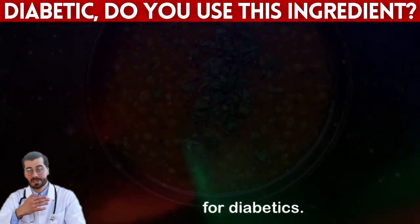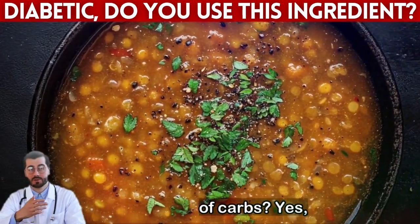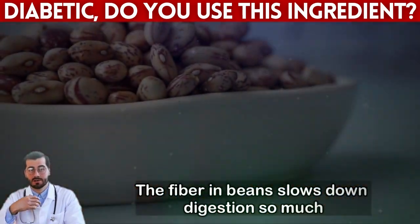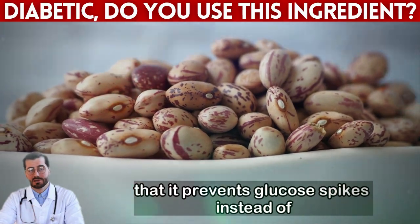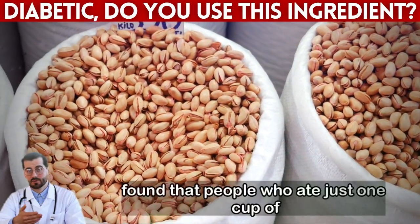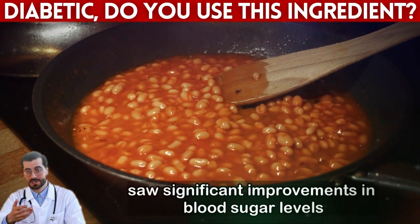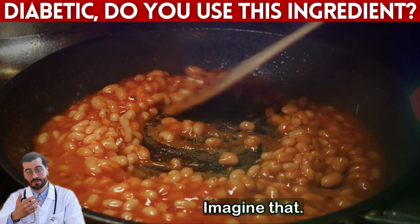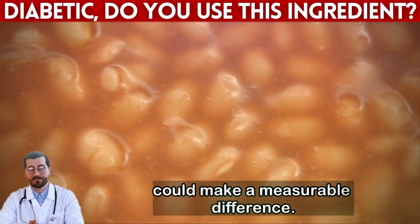Most people don't think of beans as a blood sugar balancing superfood, but research shows they can work wonders for diabetics. You might be wondering, aren't beans full of carbs? Yes, but here's the surprising part. The fiber in beans slows down digestion so much that it prevents glucose spikes instead of causing them. A study published in the Archives of Internal Medicine found that people who ate just 1 cup of beans daily saw significant improvements in blood sugar levels and overall heart health. Imagine that. Just adding this one simple food to your meals could make a measurable difference.